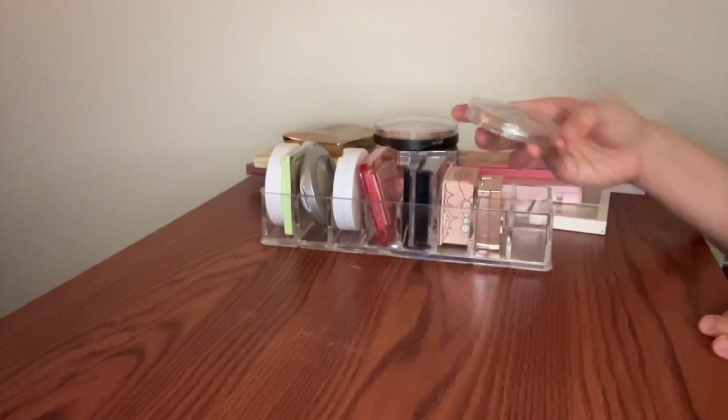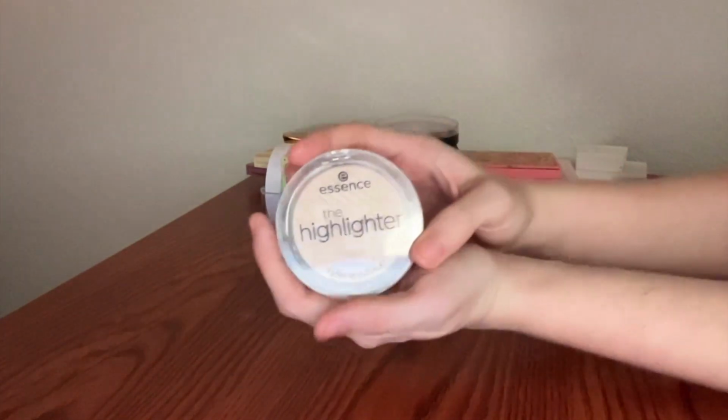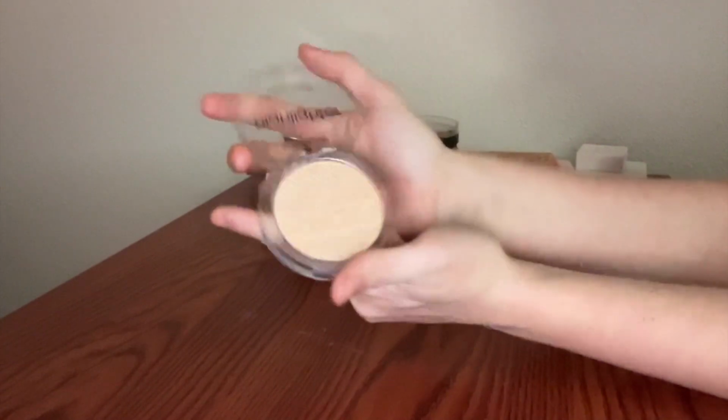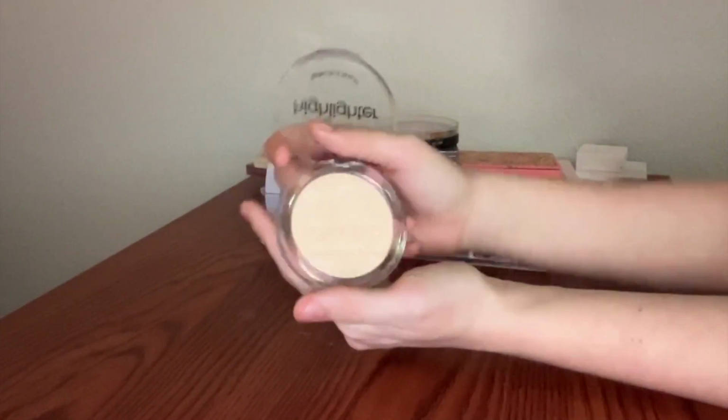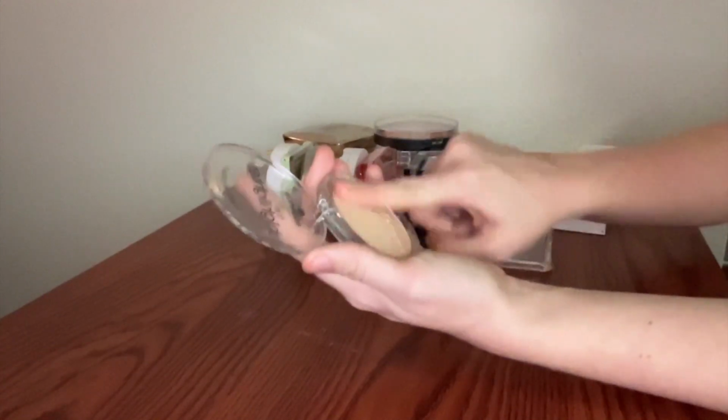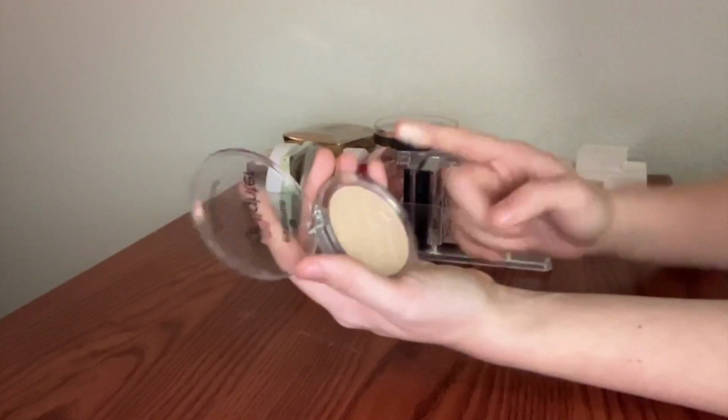This was kind of a surprise from Essence for me. This is just the highlighter. I was kind of wondering how this would compare to the Pure Nude highlighter. Yes, it's a pale gold. I don't want to hear it. It's interesting. It's kind of packed.